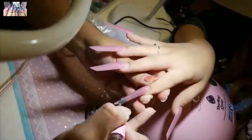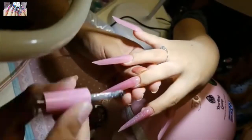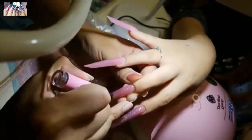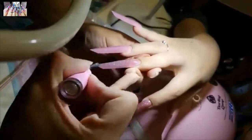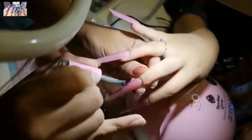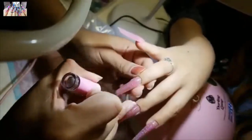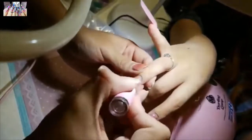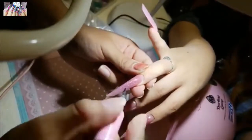Look at that. So pretty, right? I love this color so much. It just gives a really pretty glitter to every kind of nail. You can use this over any nail. It's great to layer. It's great over fringe. It's just going to give you enough glitter to really make the nail stand out. So beautiful. I love it also just by itself like that. It's so pretty, right?